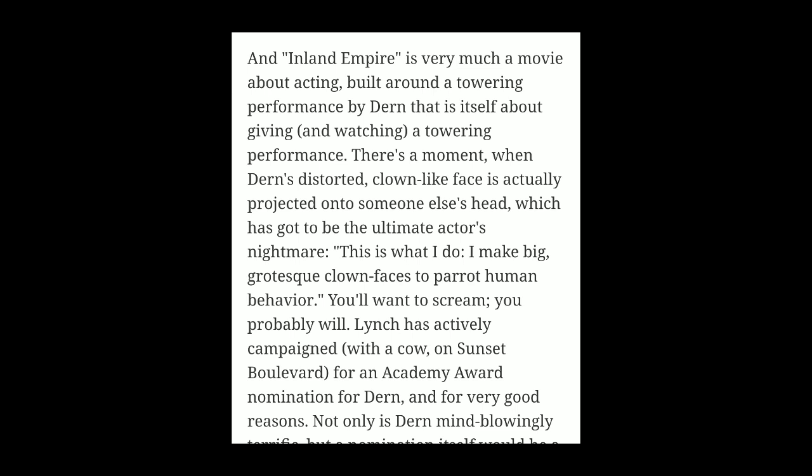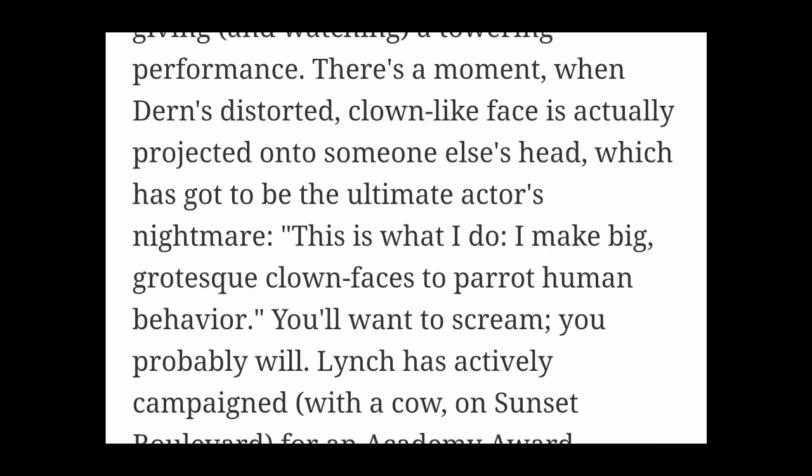And then this is a quote. I can't find where this quote is from, but I'm guessing that it's something Lynch said once. This is what I do. I make big, grotesque clown faces to parrot human behavior. So I don't know who said that, but it's what I just mentioned earlier. It's like they aren't even trying to be a human. They're trying to parrot human behavior and be this third thing.